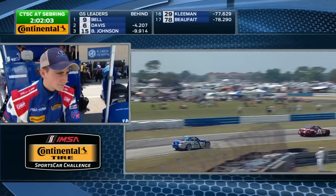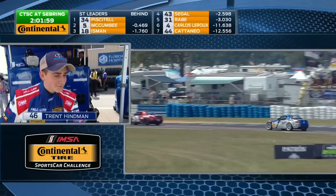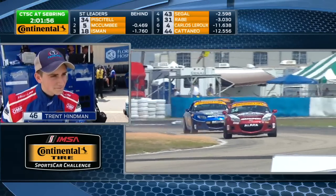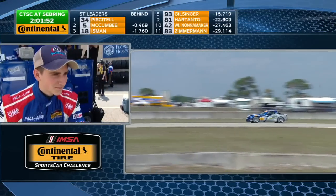Down at Fall Line, Trent Hinman watching his teammate Ashley Freiberg out on the track right now. And Trent, I know you know this racetrack well, but you don't know it from this weekend. You've been gone. This is going to be your first time in the car. How much of a challenge is that, to take over a car running in the top 5 and try to take it to the front?